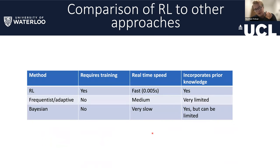So just to kind of, we haven't really talked about why we might want to use reinforcement learning as opposed to these other methods. In terms of advantages and disadvantages, obviously the disadvantage of reinforcement learning is it requires training beforehand, which the other ones don't, which could potentially be quite long. The training in this work was actually only about 12 hours, which is very doable. But then we are working on a super simple model and we don't know how this scales. That's kind of left for future work at the minute.